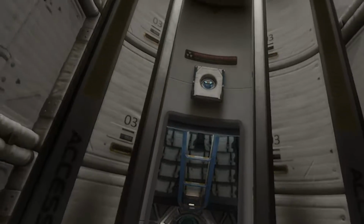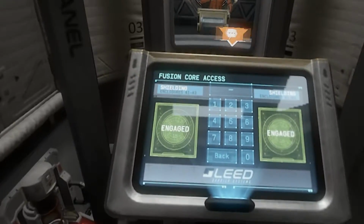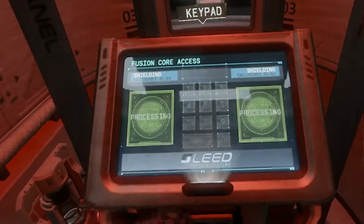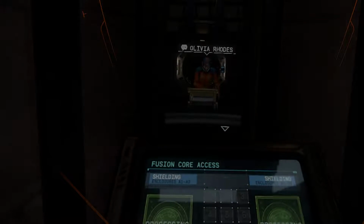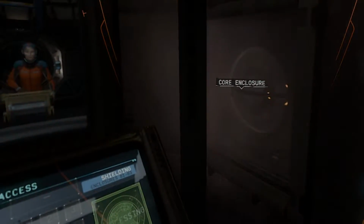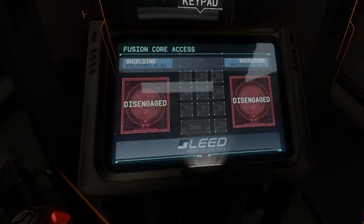Let's get started by opening the core enclosures. The code is 5826. Authorization accepted. Like the bounce. Warning. Radiological activity detected. Well, that explains the temperature spike. At least one of the fusion cores is leaking radiation. Your scanner should help you zero in on the source.